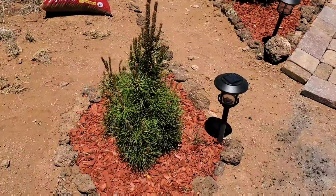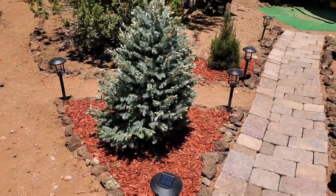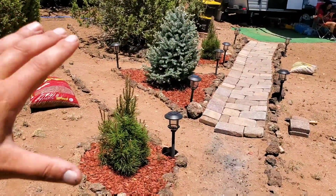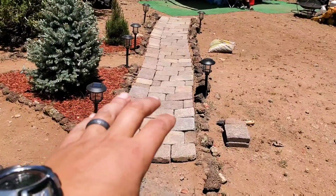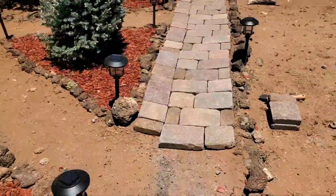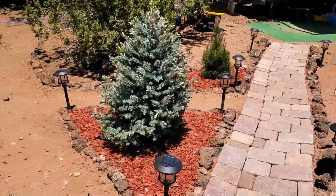These are a recent addition. This is an Australian pine kind of a thing. Blue spruce over here and another Australian pine. Just kind of wanted some landscaping to do. And then recently, because these things are so heavy, I can only bring up so many at a time up in my car. I'm going to start turning our pathway, because this gets really muddy when it snows or rains, so make more nicer pathway.